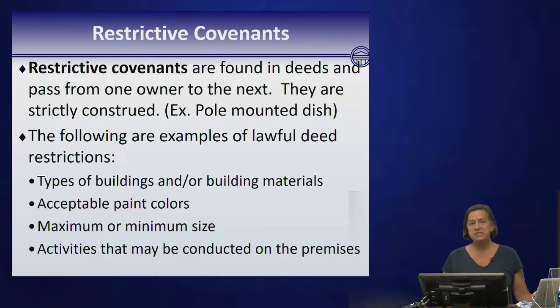So here are some examples of lawful deed restrictions that you could find. A lawful deed restriction could be the type of building allowed on a property, building materials that you may use, acceptable paint colors, maximum or minimum size of houses to be built, setbacks, lot setback rules, and activities that may be conducted on the premises. This is just a sample of some of the restrictions that you could have.